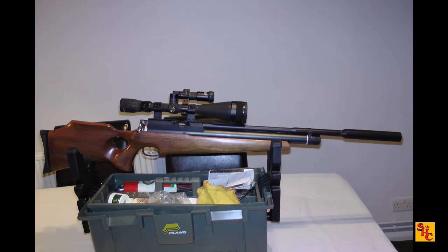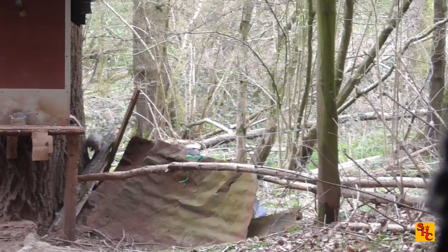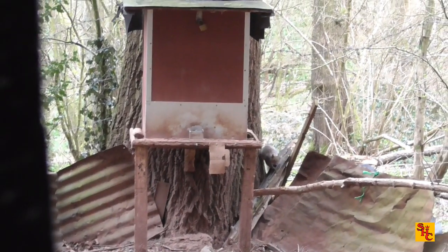He's heading off up into that woodland. And he'll be using his Day-to-Day Harrier X in .22 caliber, his favourite weapon on the feeder at the moment, and launching his favourite Webley power pels that normally work to good effect. He's already in the hide. Cut straight to the chase.